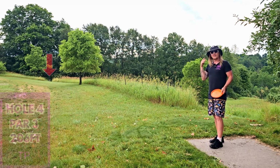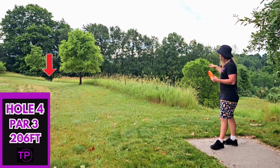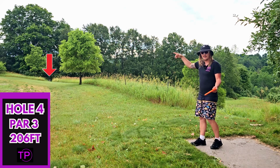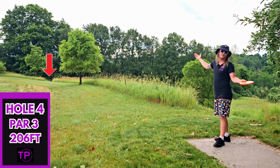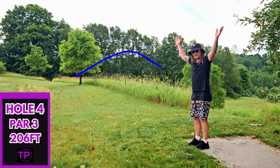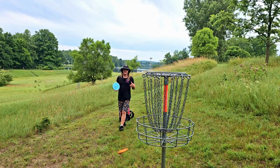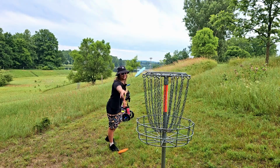Hole 4, and we have another standard hyzer shot, but we do lose some elevation this time. You guys should just barely be able to see the basket down that walking path. I'm just gonna take the rhino, send it out wide, and hopefully leave ourselves with a putt. Go in the basket. Oh, well, hopefully we were close. That tee shot is blind, but we had to be pretty close on that one.